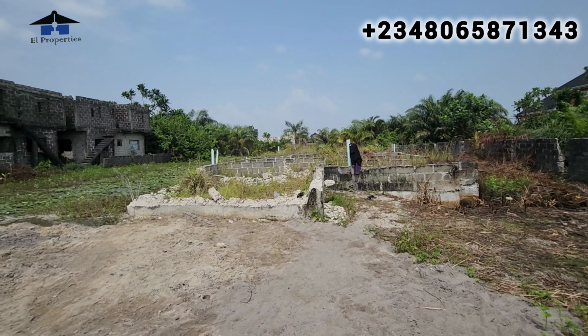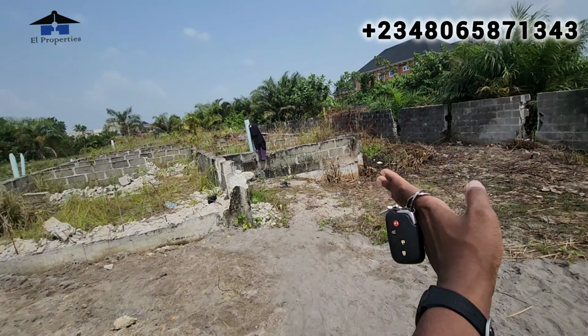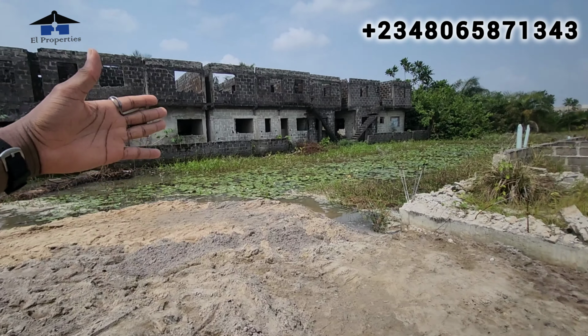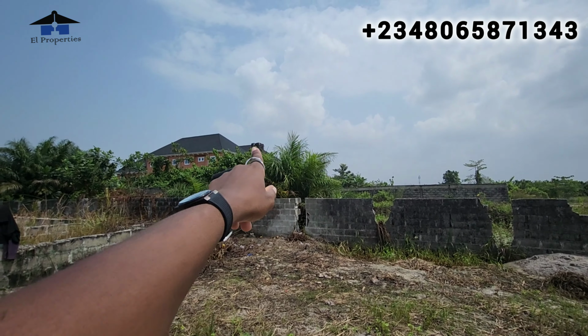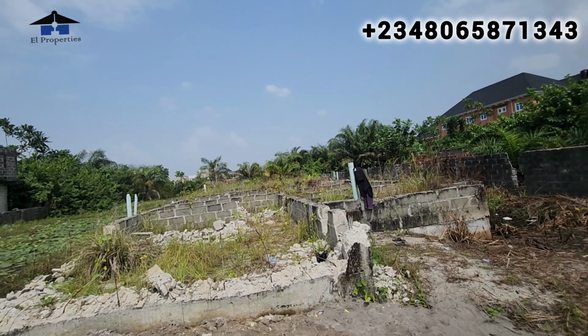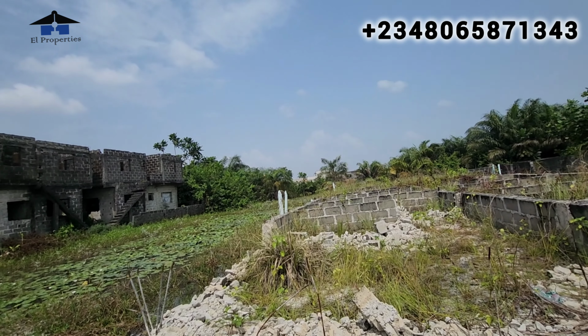And smart investors, 8 units of 4-bedroom terraces. So 4 units will be this place facing this building, while 4 units will be here facing this project. Now, this is Phase 3, like I mentioned. Phase 2 is beside this structure and we are sold out on that particular project. That one also is 8 units and we got them sold out within 2 good weeks.